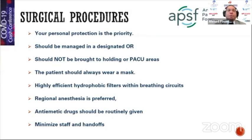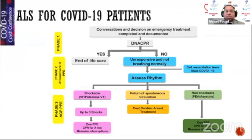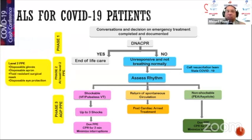Another one of the highest risk procedures dealing with aerosolization is cardiac arrest. If you are going with CPR for such a case, it is very essential, and most of the guideline recommendations, either from the Resuscitation Council ALS or the American advanced cardiac life support, focus on this: if your patient is DNR at phase one, don't resuscitate him. In phase two, while assessing your patient, you have to wear category two PPE: disposable gloves, disposable apron, fluid resistant surgical mask, as well as disposable eye protection. But when you go with chest compression or even defibrillation in this phase, you have to remember to wear level three PPE. You have to escalate your PPE.